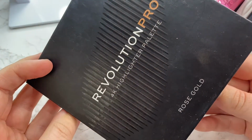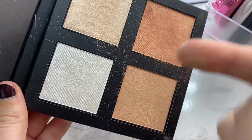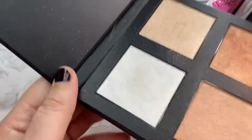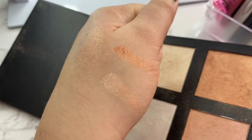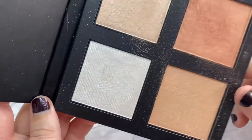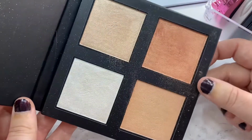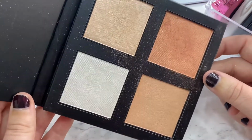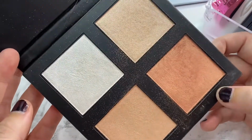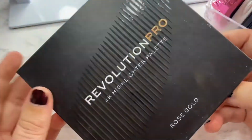This is the Revolution Pro 4K highlighter palette. This was dirt cheap, and it is so stunning. For a while, actually, this was all I was using, because wow, it is gorgeous. This is a great inner corner highlight if you're wanting something that's like bing, bang, boom in your face. I haven't pulled this out in a while, actually, but I'm gonna hang on to it because I feel like it's one of my lost loves that I need to revisit. Y'all know what I mean. So definitely gonna hang on to it.